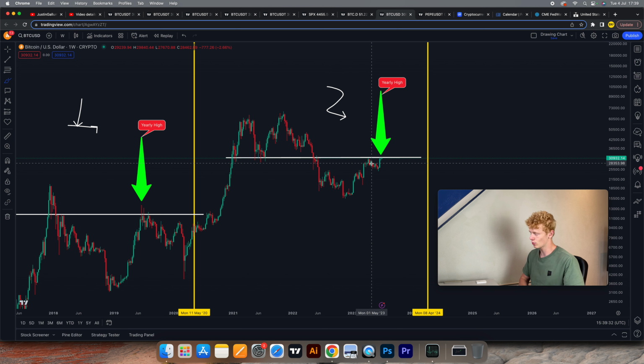Make sure to keep this into account and don't just go short from here, because there's a chance that we're just going to break this and then go to 35k. But yeah, just make sure to keep this in the back of your mind, that Bitcoin doesn't go up only, and we need to get some type of a bigger retracement after such a big move to the upside. So yeah, that's basically all I have for you guys right now.